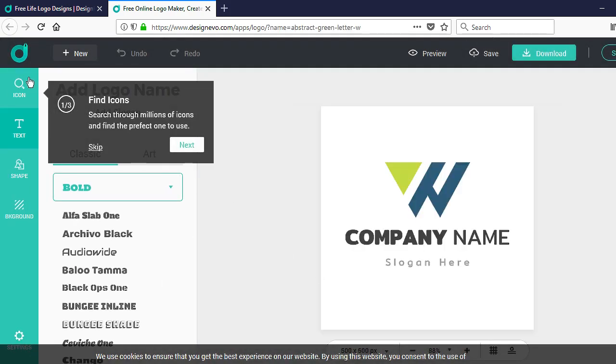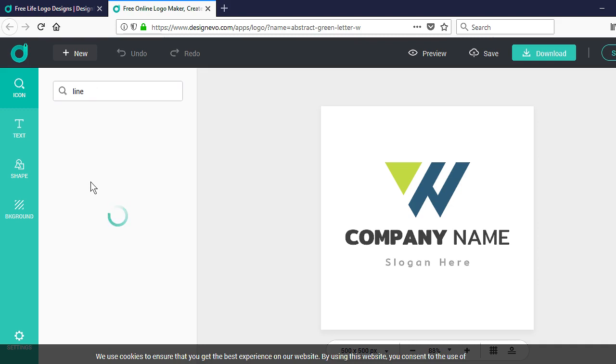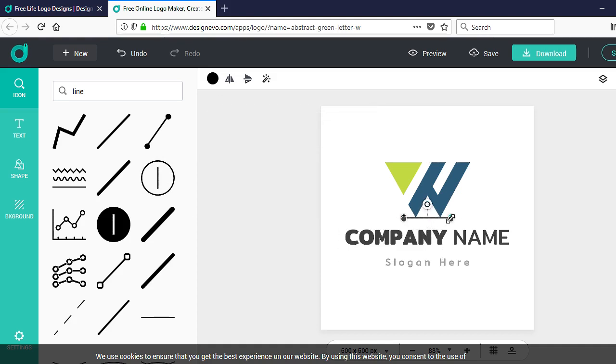On the left here, you can look for icons if you want to add any. If I click on icons, I can search for, say, a line, and a line would come out. I can add the line to my logo here, making the design pretty simple. Make it stretch out. If this is what you want, you can do something like this. I'm not going to add anything because I am pretty bad at images.